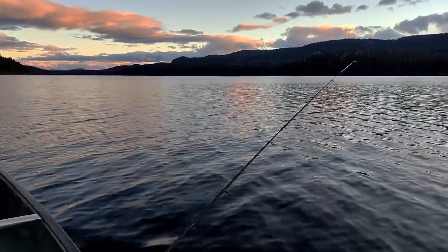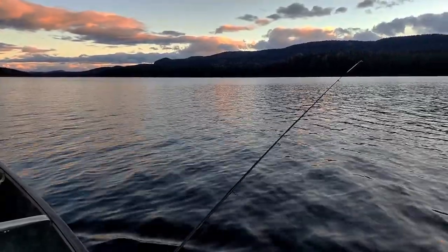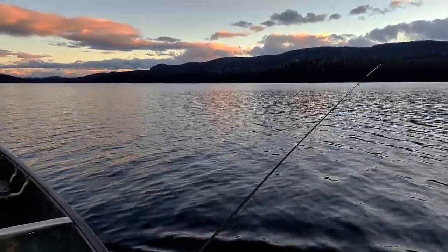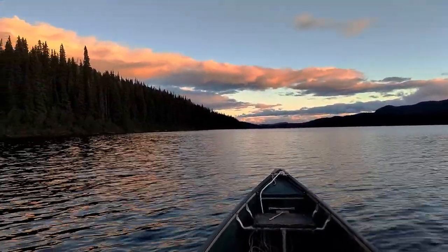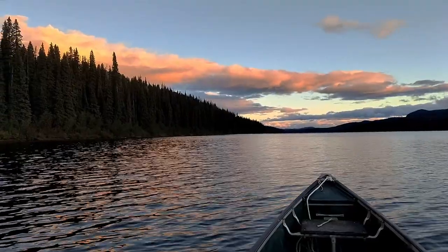So far, this place is not living up to its promise, where even bad fishermen like me can catch fish. But it sure does live up to being pretty. Wow.